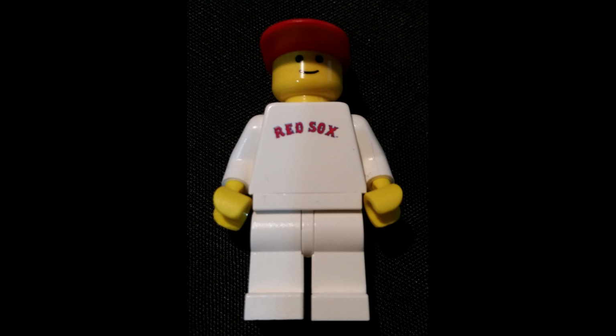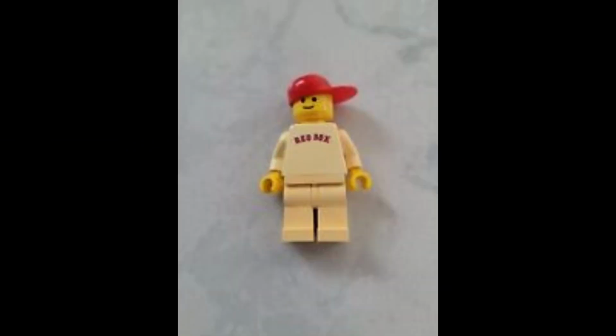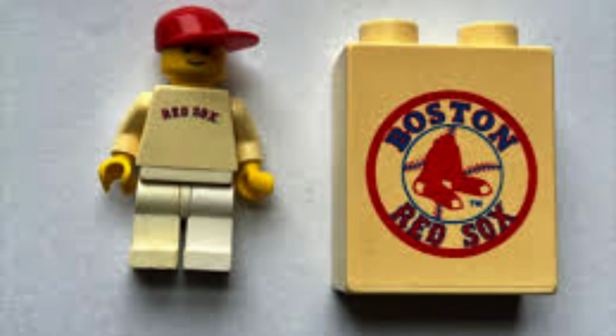This minifigure was given out before a Boston Red Sox game at Fenway Park in Boston, Massachusetts at some point during the summer of 1999.